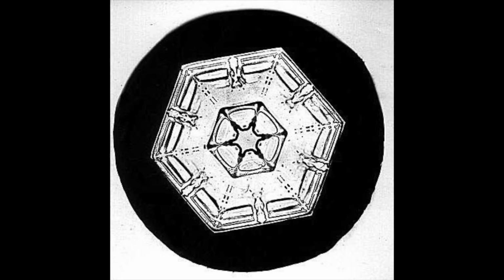Okay, now we are going to talk about the different types of snowflakes. So there's going to be a whole bunch of different types, and I'll show you guys pictures of what each type looks like. First of all, we need to thank this gentleman. His name is Wilson Bentley, and he took the first photograph of a snowflake in 1885, and then went on to photograph over 5,000 different snowflakes, which is pretty amazing.